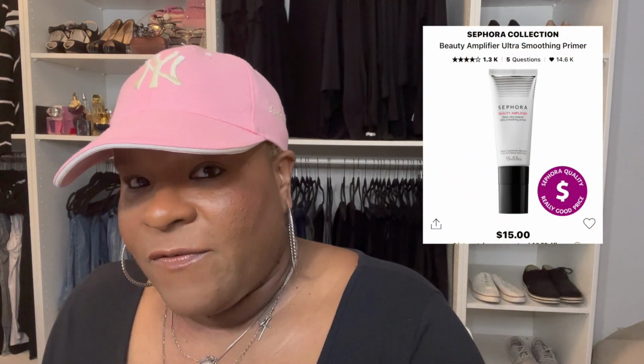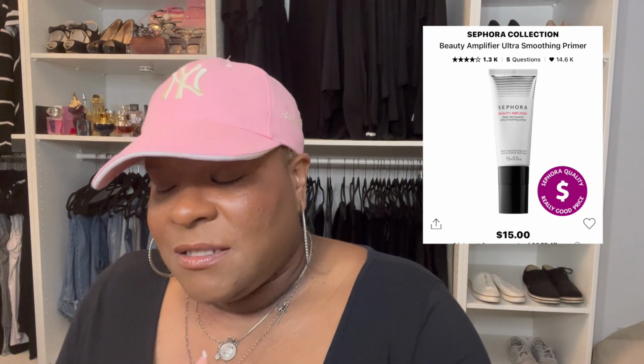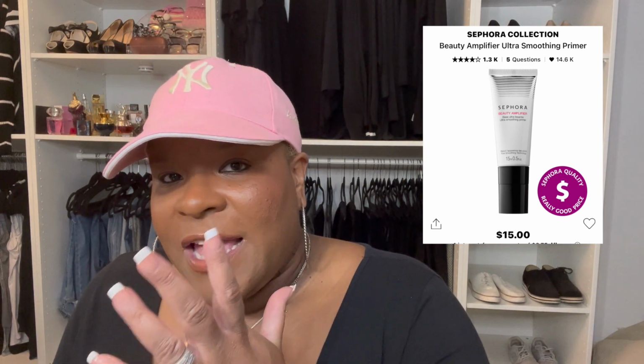And the Sephora Beauty Amplifier. I know I mentioned that before in my videos, but I like that a lot. It does mattify very, very nice. It's affordable. Definitely try that.